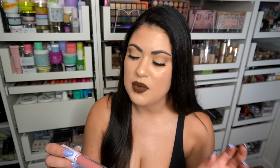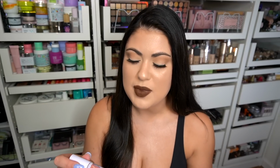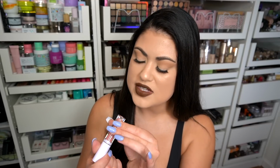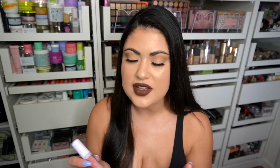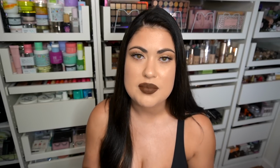So this is the Wet n Wild Cloud Pout Marshmallow Lip Mousse, and this one is in the shade Cloud Chaser. This is such a good drugstore lipstick, and this is not like one of the liquid lipsticks that dries down to an uncomfortable finish. This is definitely comfortable, and I feel like this is something that you can reapply throughout the day.